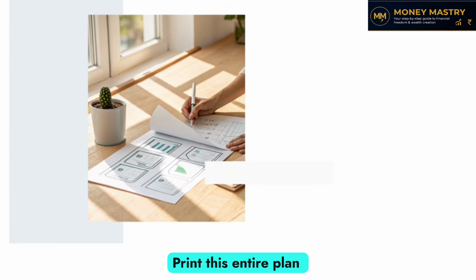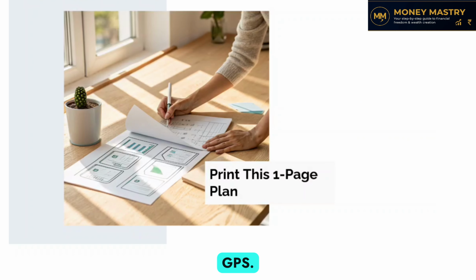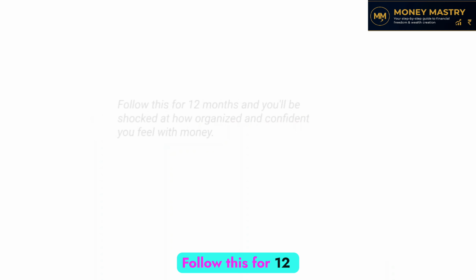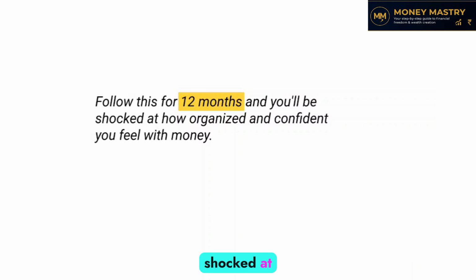Print this entire plan and stick it on your wall as your money GPS. A simple plan means faster action and strong consistency. Follow this for 12 months, and you'll be shocked at how organized and confident you feel with money.